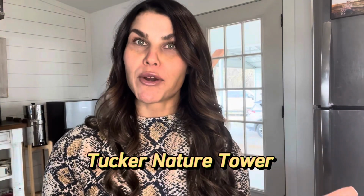First off, we have the Tucker Nature Tower. This is actually at Lake Murray. It is said that it is most beautiful around the fall. Now, to each his own, because some people might be more into the green instead of the colors, you know? But I will say, if you go during the season where it's not super busy, some people have actually gotten their own personal tour guide before.